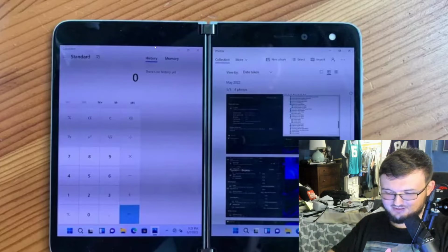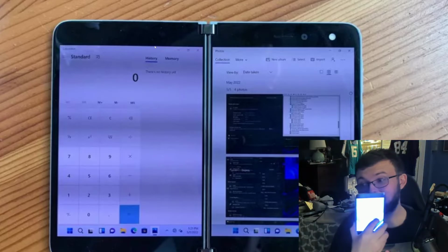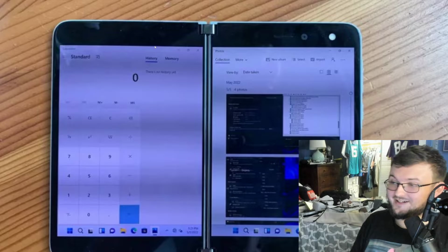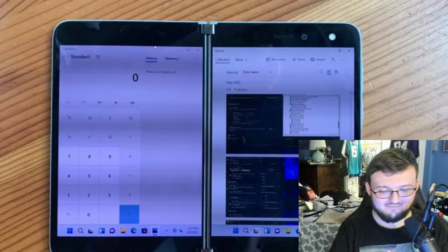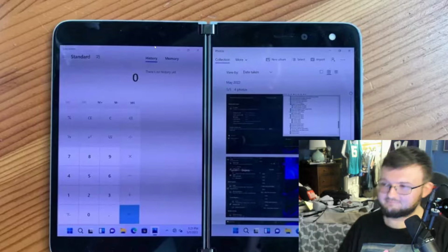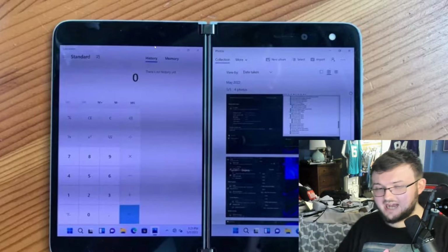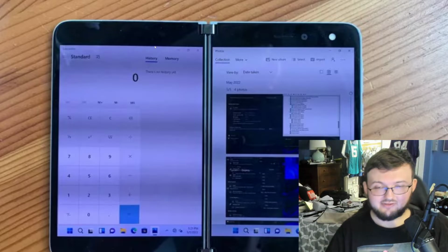Let me see if I can get this actually to open. And no, it's not opening. So, like I said, it's a work in progress. There's things that are good and things that are not good, and we are early on in this process of getting it to fully optimize, fully work on the Surface Duo 1. But at this moment in time, like I said before, there are things that are not going to be perfect, and I just can't wait to see even more stuff come out. Honestly, this is only the beginning when it comes to the software for this stuff.